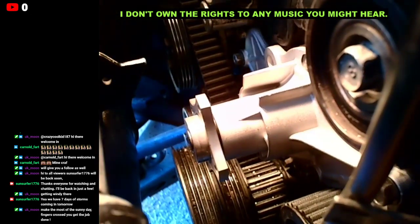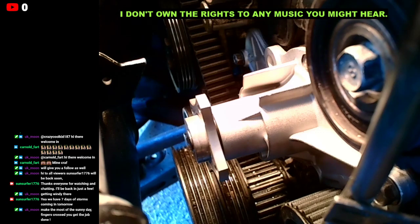All right, so I'm back. So, get back down in here. Make the most of the sunny days. Fingers crossed. I'm really hoping. Come on, focus. Okay, so there's the water pump. You can tell because it's the only shiny thing on the engine.